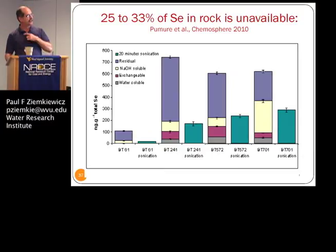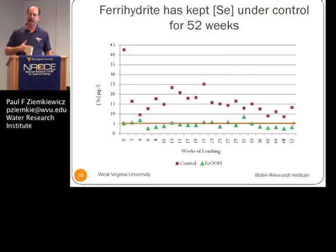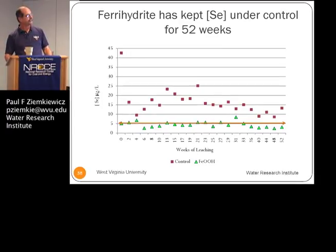So this is a paper that was recently published by Ron Smart and some of his graduate students from the chemistry department here. He looked at a new method for determining how much of the selenium is mobile and compared that against sequential extraction, which is how we've done some of our earlier work, like with Dorothy Vesper a couple years ago. And what it looks like is he's coming up with almost identical numbers to what Dorothy came up with, which is about 25% to 33% of the total selenium in the coal-associated rocks is mobile, and the rest of it's just residual. You just can't get it out of the rock. This was published in Chemosphere just this month, by the way.